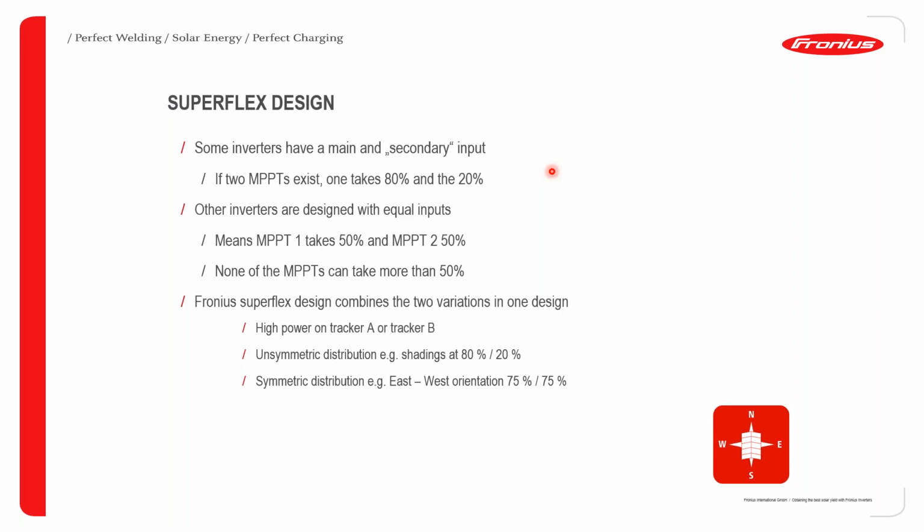Some of the few things that we can note down are that some inverters have a main and a secondary input. So if you have an inverter, for instance, with 2 MPPTs, you would find that one takes about 80% of the input, and then MPPT B or MPPT2, which would be the secondary input, is designed to take only 20% of the rated inverter handling power capacity. Other inverters are designed with equal inputs, so the primary and the secondary inputs can each handle 50% of the power that can be connected to the inverter. And therefore, MPPT1 in this case would take 50% of the power, and MPPT2 is going to take 50% of the remaining power. So the inverter in this case will have no MPPT taking more than 50% of the connected DC power. So the Fronius Superflex design combines the two variations in one inverter.